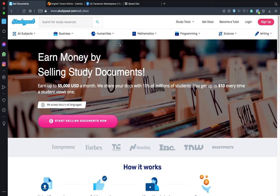You don't even need to sell, you just have to post it, and there are millions of students searching for those notes that will definitely buy from you.